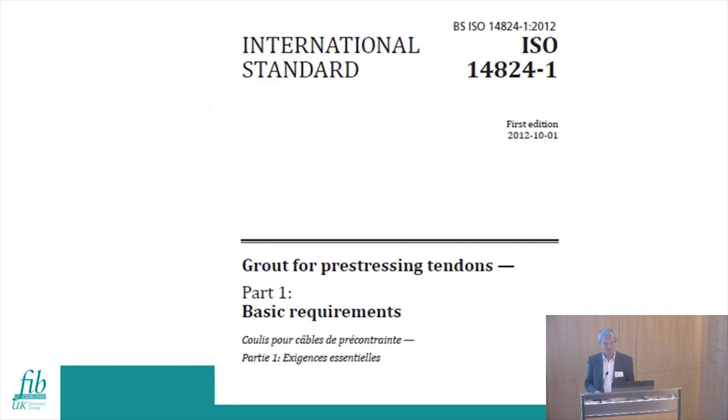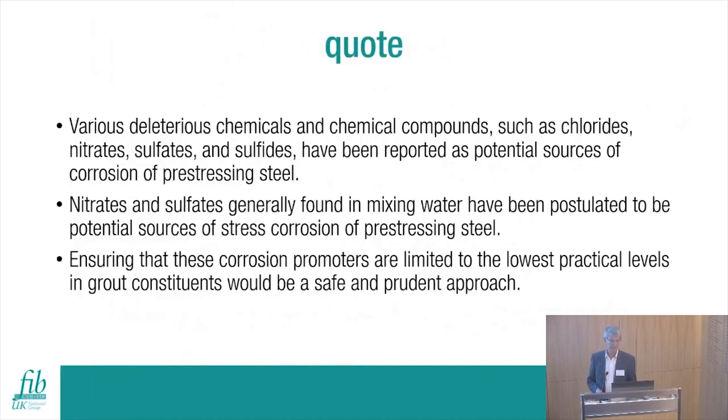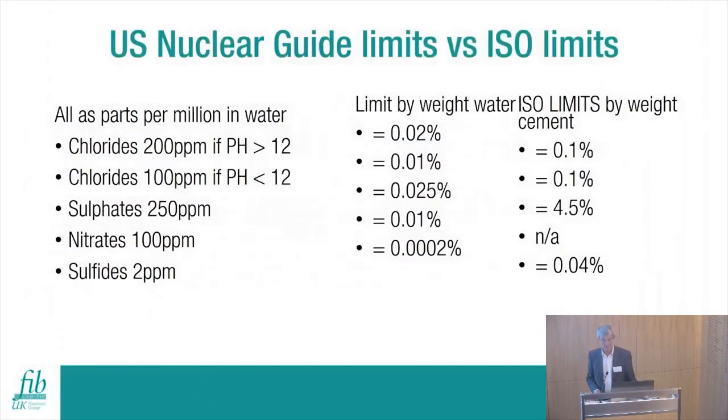This is the document that I'm talking about, published in 2012. It really needs an update. And in doing the research, I looked at what the United States nuclear regulations are. This is dated 2011, so it's of the same sort of vintage. I found this quote where it says, we know that these things can cause corrosion. Some of them are in mixing water and can cause stress corrosion. We better make sure that these corrosion promoters are limited to the lowest practical levels to be safe and prudent, which effectively I think means they decided to put a limit of almost zero.